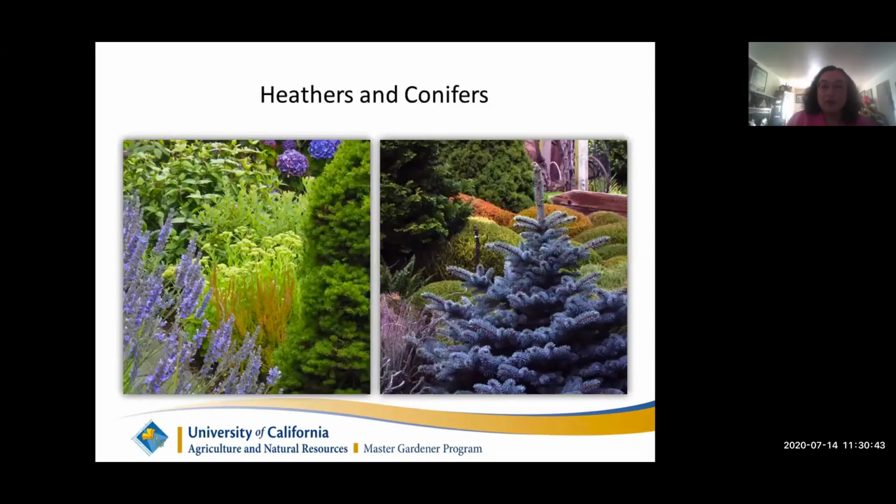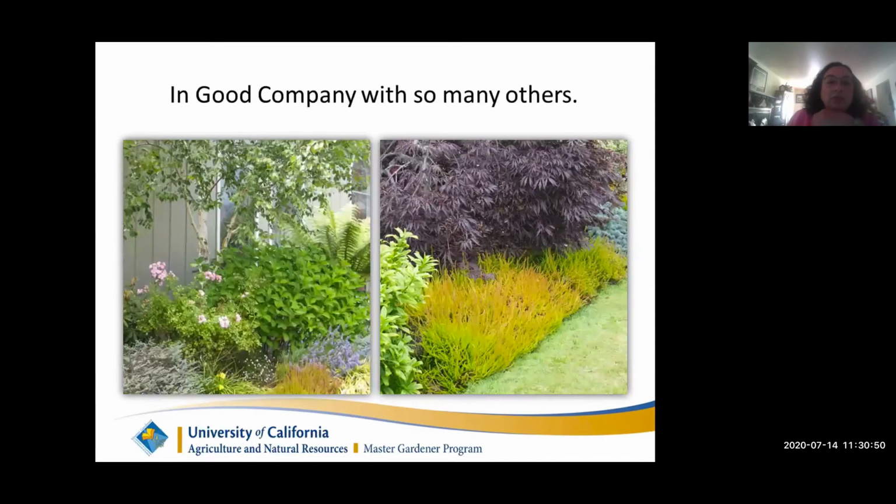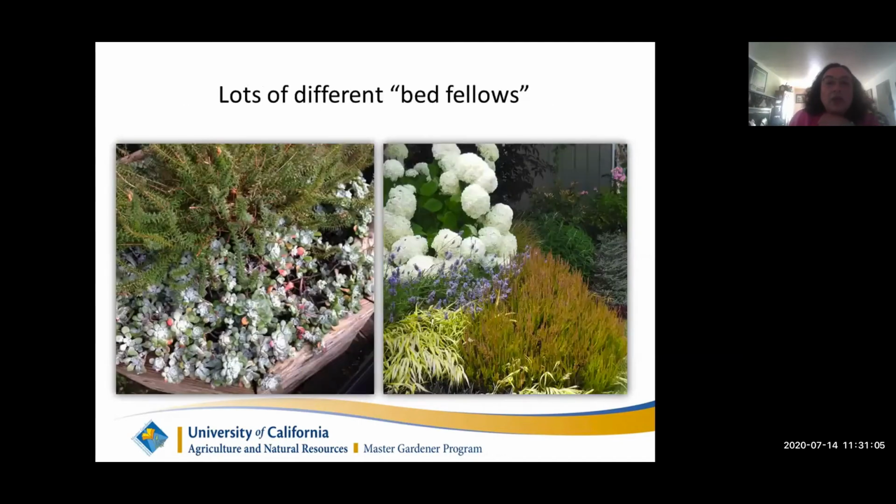Now I'll show you some pictures real quick of basic combinations, Heathers and conifers. In these two photographs, you see everything from maple trees to what looks like a birch tree, and roses and lavenders and ferns, all kinds of things get along well together. There are a lot of different bedfellows: the hydrangea, the succulents, the different ornamental grasses.